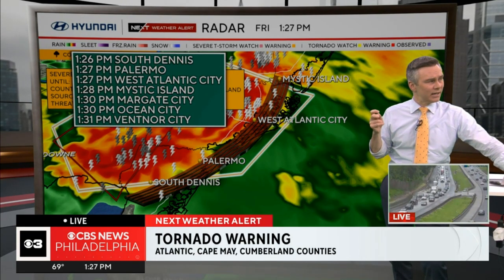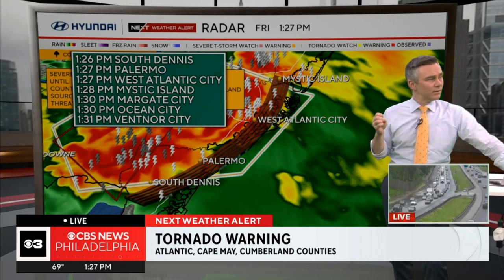I haven't seen very many yet. Early on, we had quarter-inch size hail. But as this storm intensified, that's when we were concerned about seeing the hail cores. Sure. And we did see the hail cores for what could be larger hail.